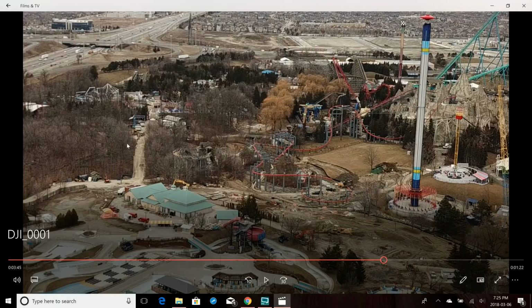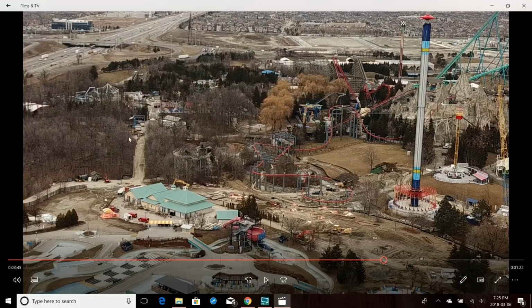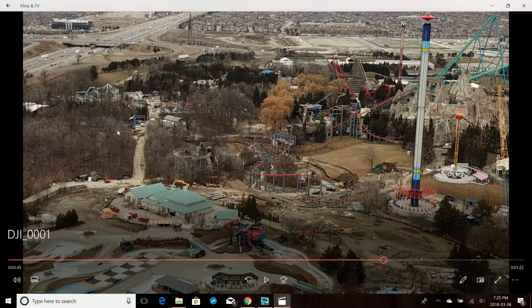You can kind of see from this angle how many trees are gone in this little circle here. Flying Canoes is right over here. You can see the construction vehicles, but a lot of trees were removed here. Dave's new office.